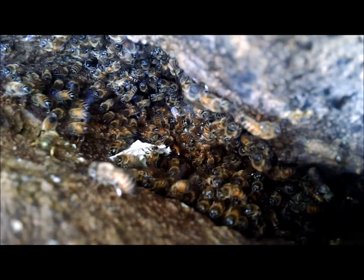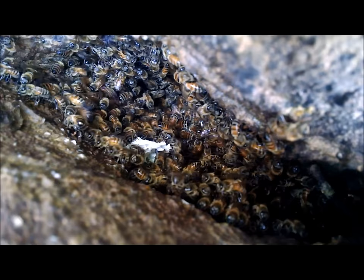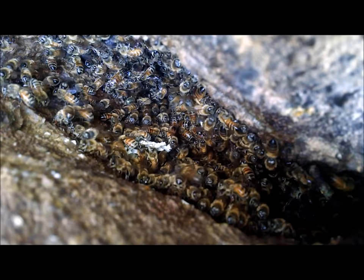Yappy done found him some bees in a tree. What I think we're going to do here is, I'll step back here in a second to show you the tree. But they said that just a few days ago, they had a mass ball of bees around here.